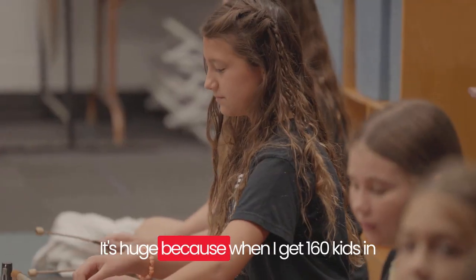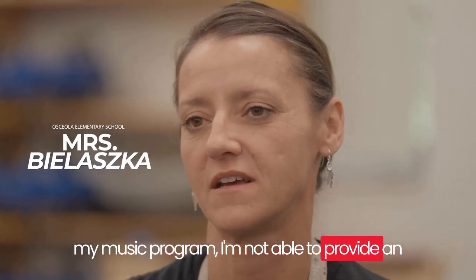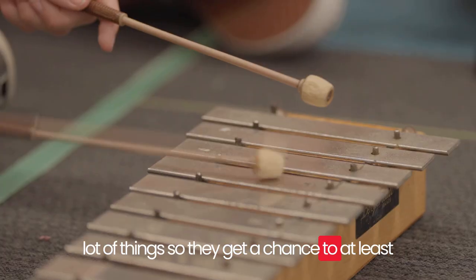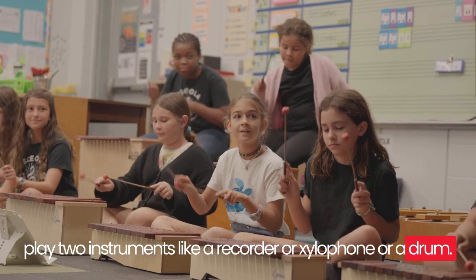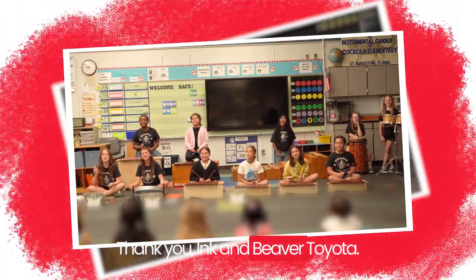It's huge because when I get 160 kids in my music program, I'm not able to provide an instrument for every single one of them, so I kind of have to get creative and shuffle a lot of things so they get a chance to at least play two instruments, like a recorder or xylophone or a drum. So having these extra instruments just provides more opportunities for the kids. Thank you, Inc. and Beaver Toyota.